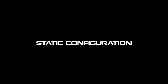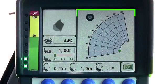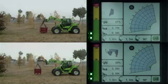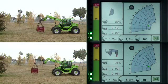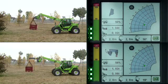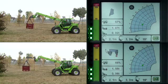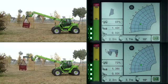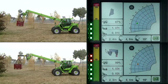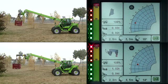Static configuration. Dynamic load control is shown on the display by a luminous dot. When operating safely, it shows green, and in this situation, maximum speed of the movements is permitted. As the arm is extended towards the load limit, the dot turns first yellow and then red.